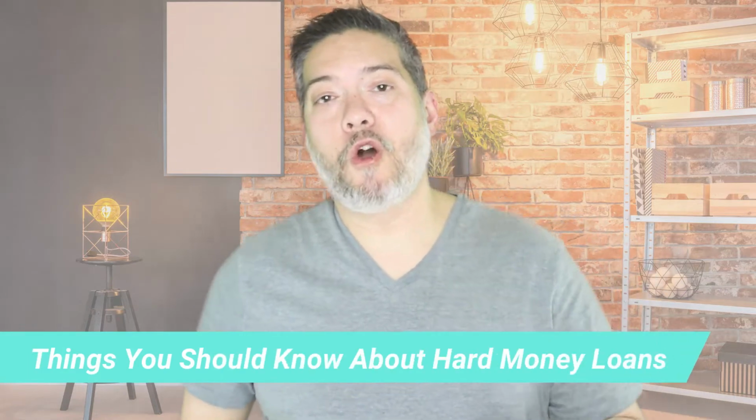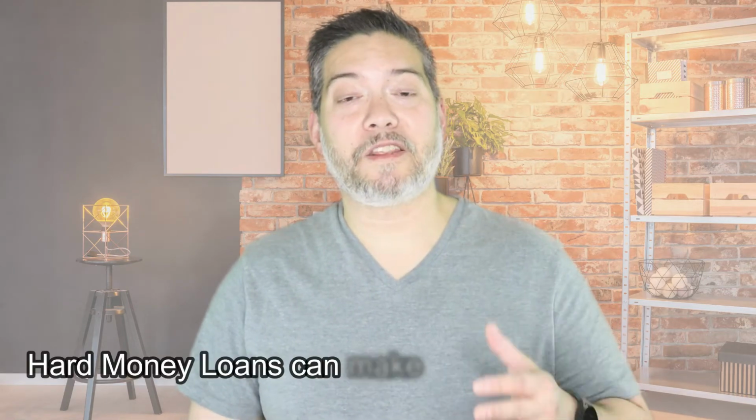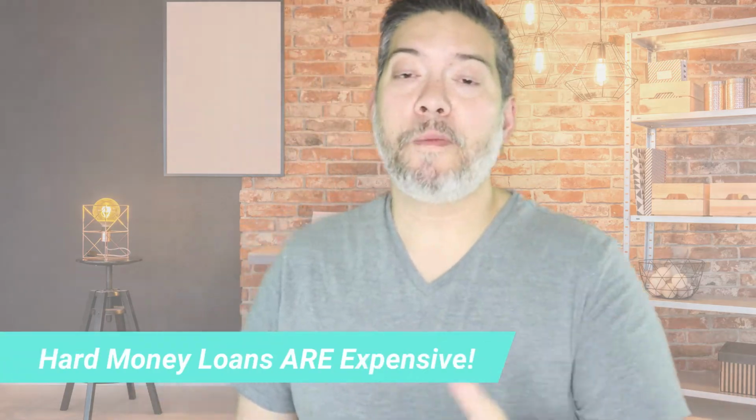Now, here's what you need to know about working with a hard money loan. Hard money lenders aren't subject to the same regulations as traditional conforming loan lenders. As a result, hard money lenders are, for the most part, free to make their own rules about credit scores or debt-to-income ratio, or how they expect to get their money back from the borrower. It's possible to find a hard money lender who will give you a loan even if you've been denied by more traditional lenders. For hard money lenders, the most important factor isn't the borrower's creditworthiness, but the value of the property being purchased. You should note that hard money loans are expensive.